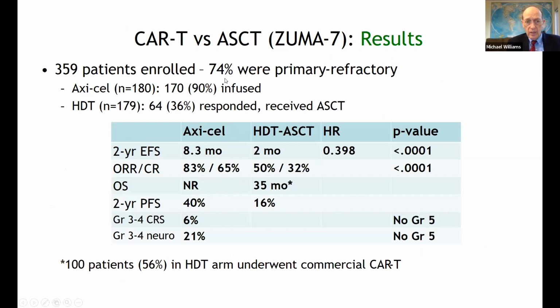So they enrolled 359 patients. 3/4 of these were patients who were primary refractory to their initial therapy. So a very poor risk group. 180 were randomized to Axicell, and 170, 90% of them, ended up getting infused. In the standard arm, only a third of patients responded sufficiently to their salvage chemotherapy that they were able to go on and get a stem cell. So you can see the 2-year event-free survival significantly favored the CAR.